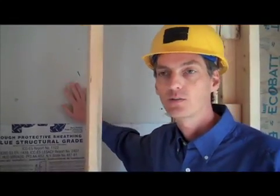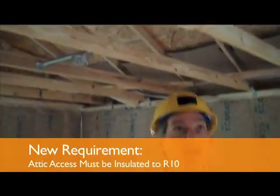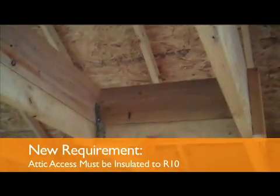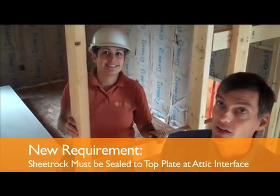Backing and sealing details will still be required in Energy Star 2.5, and there'll be 2 additional requirements on top of what was previously in the TBC. So let's have a look at those. Here we are at the attic access. One of the new requirements in the Energy Star guidelines for version 2.5 is that attic accesses be insulated to an R10.